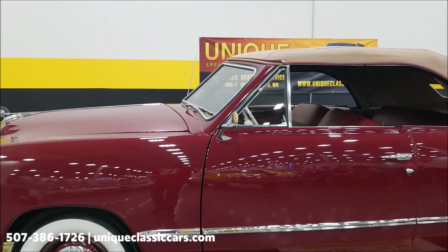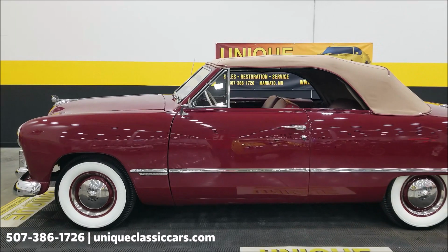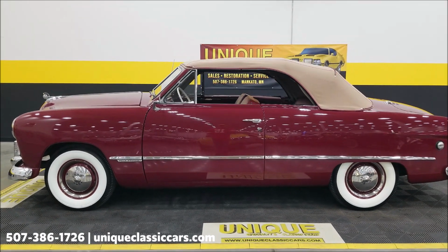So you're looking for an older classic Ford. Here it is, 1949 Ford Custom Convertible, and it's a nice one.